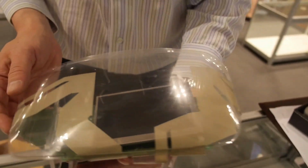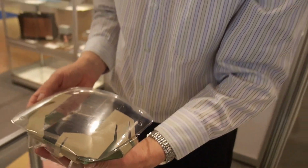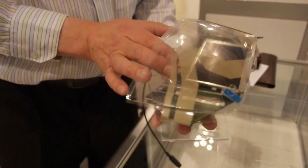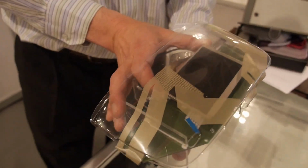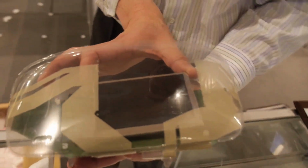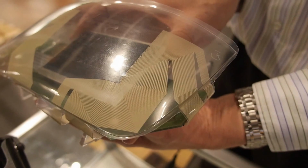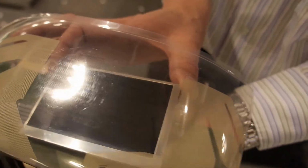So we're here with your latest demo here with Canatu. Yeah, hi. So what are you showing here? This is a demonstrator of a 3D shaped touch display for automobile use. What we have here is a display, and then over the display there is a touch which has been produced by Canatu with carbon nanobud materials.